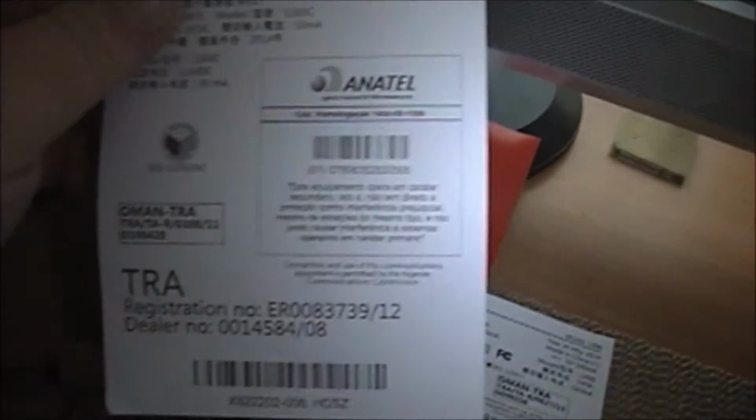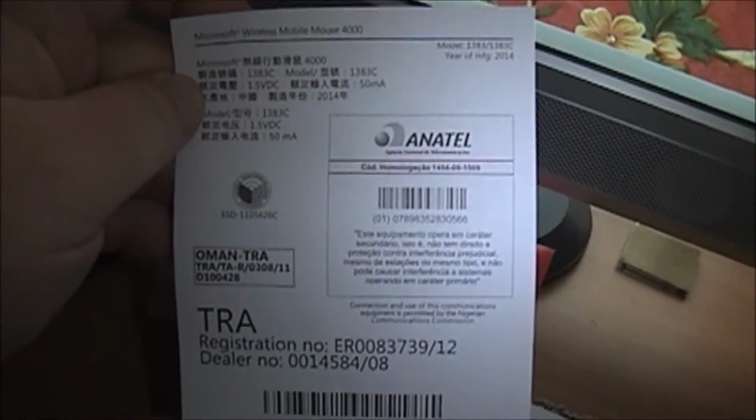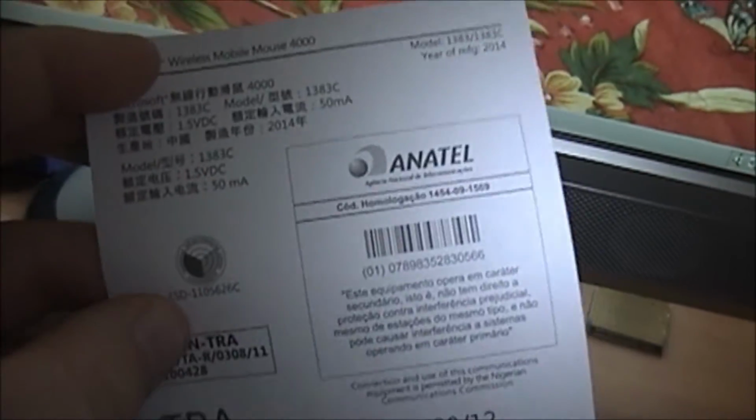Let's see, here we have just some information that looks like about the wireless technology used, and this looks like it's Anatel, which I have heard of before. Get a couple of those. And then just your user manuals here. Actually, I think this one is the product guide, so this tells you about the mouse itself, how to use it, and then of course your warranty guide.